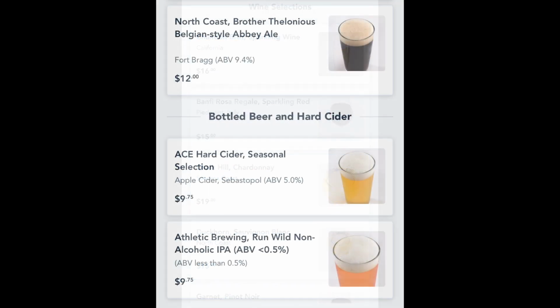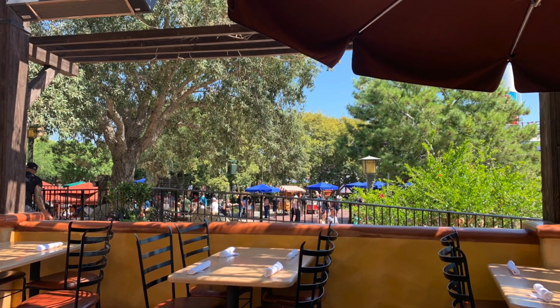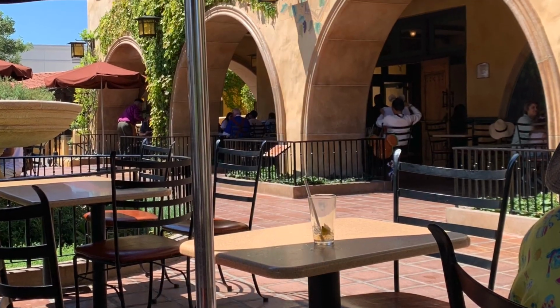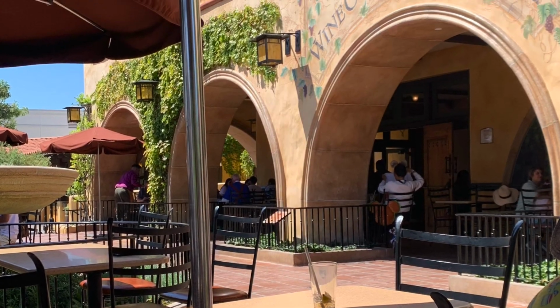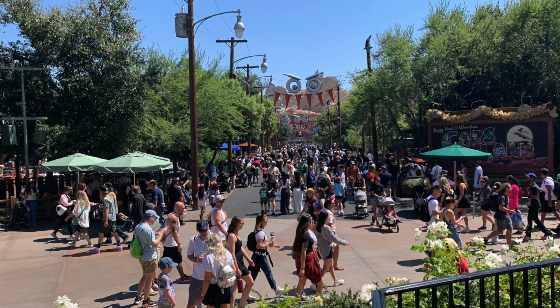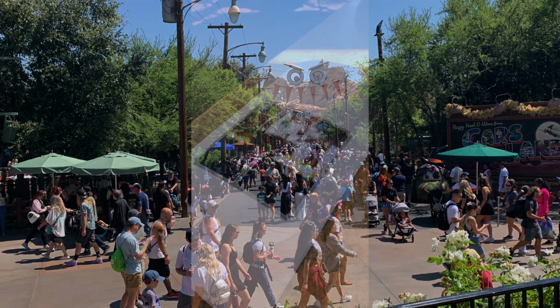Or if you're looking for somewhere to sit down and dine, you can do the Wine Country Trattoria, I hope I'm saying that right, sorry if I'm not, which is open for lunch and dinner. This is one of the easier locations to get last-minute reservations at, or even same-day walk-up. They have outdoor and indoor seating options with fun views of the hustle and bustle of Carsland.